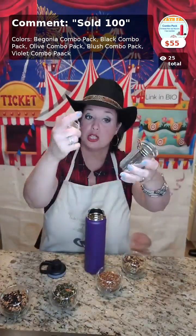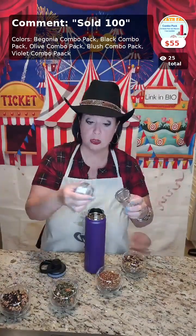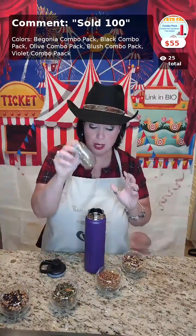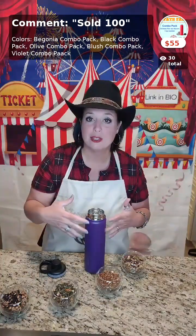So the lid is removable. The lid has holes. So you do put your loose leaf tea in here, and it can stay in here all day when you are steeping cold. So if you want iced tea to be your end result, do use cold water. Tea leaves right in the tumbler, cold water, put the lid on, go. Once you're out the door, you can start sipping. Sip all day. Find a water fountain and refill. You can use your same tea leaves all day.